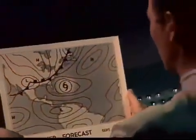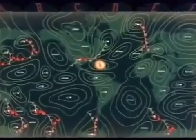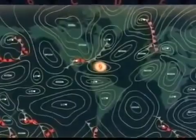Prediction charts have indicated that a powerful hurricane will begin forming today in the Atlantic Ocean. The electronic weather map shows an intense storm system building up about 1,000 miles due east of Miami, Florida. The controller calls for a close-up satellite view of the troubled area.